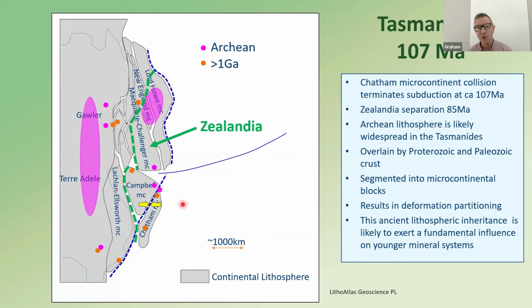But we should rethink how we view these Phanerozoic origins like the Tasmanides, which is normally depicted as juvenile growth of an origin. We would strongly dispute that and say that actually it's crammed full of old microcontinents that have been segmented, opening up multiple oceans that are sequentially closed by subduction and collision, hence all the switches and various tectonic events you see in the Tasmanides. And of course, it triggers and controls orogenesis, mineral systems and the formation of quite a lot of ore deposits.